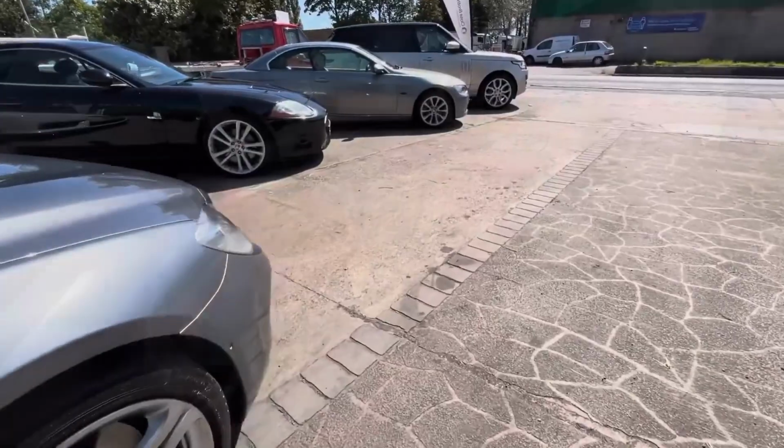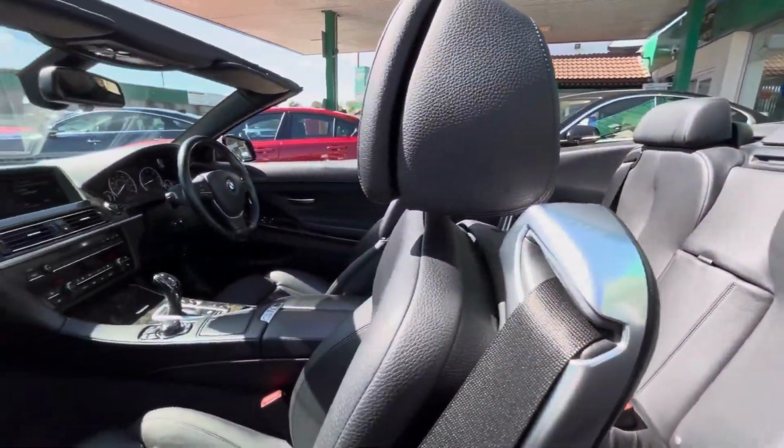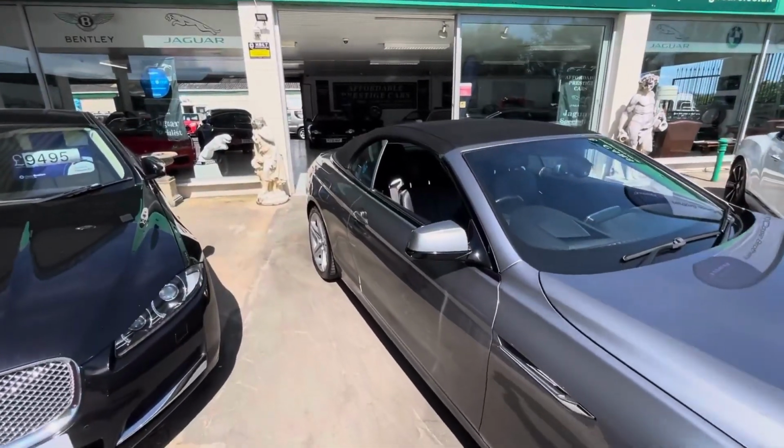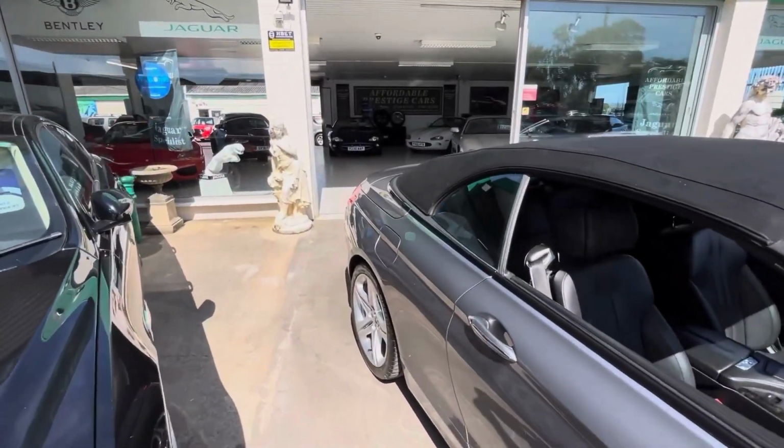4.6 seconds from 0 to 60, but at the same time averaging 30 miles to the gallon, and even as high as 40 on the motorway. That is remarkable in terms of combining the best of both worlds.